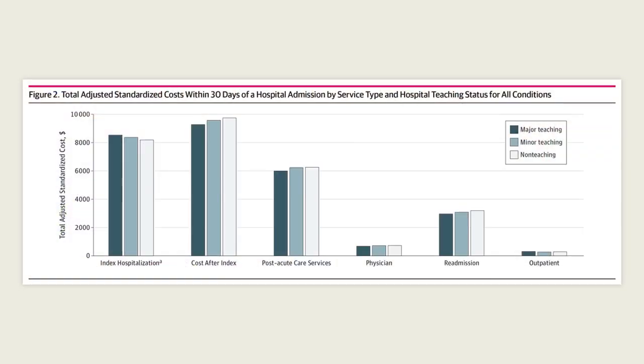Yeah, and I think that reinforces a lot of the work that I've heard Karen Joynt Maddox do or talk about, that basically for the bundled surgical packages, pretty much all the savings, all the cost difference is in the post-acute services. And if we show your figure 2 here, you can see the index hospitalization, the costs are higher at the major teaching hospitals versus the minor teaching hospitals versus the non-teaching hospitals, but then all the post-acute services are the exact opposite way. Right. And there's a difference between medical and surgical admissions?